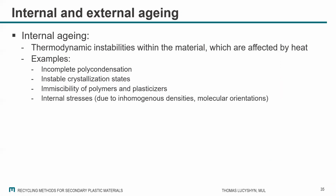Internal stresses may be introduced by these instabilities due to inhomogeneous densities or molecular orientations. So that's also coming from the inside. It's already there and happening inside the material. On the other hand, we can talk about so-called external aging. So that's influences coming from the environment.